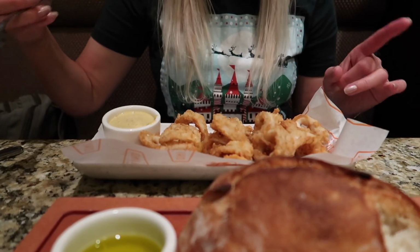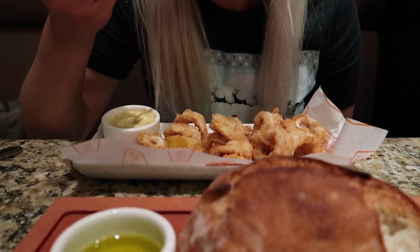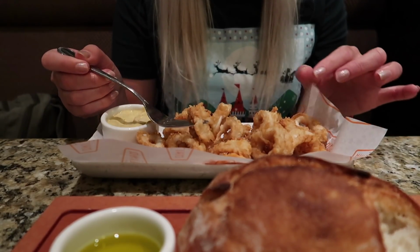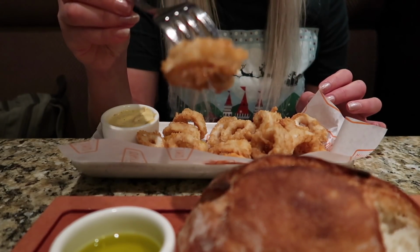Let's try a calamari. Let's try it in the sauce. Now in one sense, calamari is calamari. In another sense, not all calamari is made the same. These are pretty thick. They're really soft.